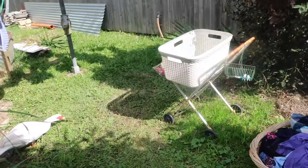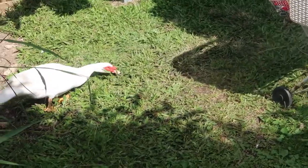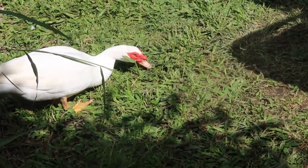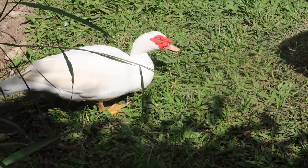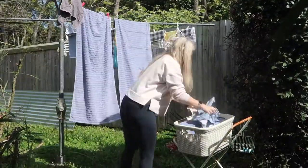And this is one of my dad's Muscovy ducks. If you aren't aware, my dad lives here with us as well in his own little house on the property, and he has lots of Muscovy ducks, and this guy follows me around a lot during the day. And I'm just going to take these towels off.